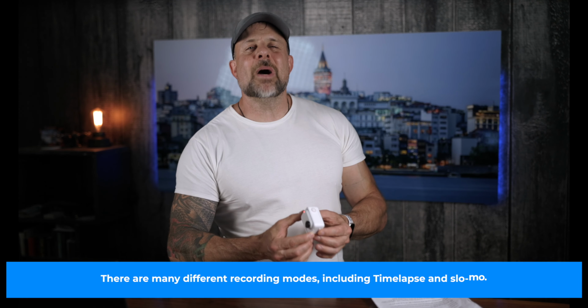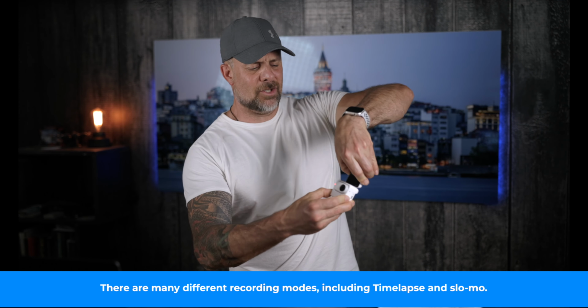On the other hand, the Action Pod gives you this handy dandy 2.2-inch flip screen so you can easily view the footage on the camera that you're creating. Also, it's handy for vlogging so you can see yourself in the frame. It's just a handy tool.